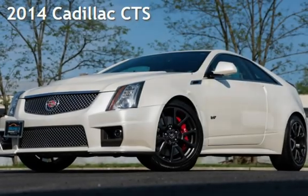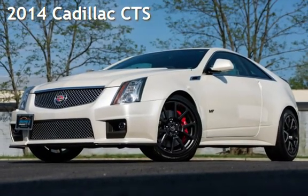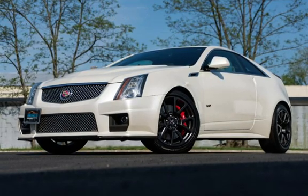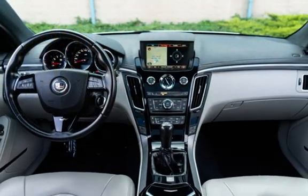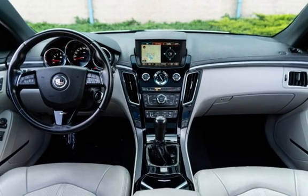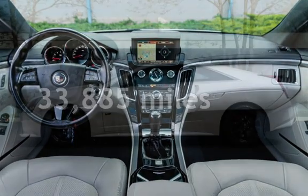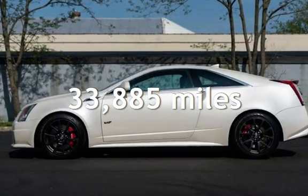Presenting a pre-owned 2014 Cadillac CTS. This two-door coupe has an 8-cylinder, 6.2-liter V8 engine, with rear-wheel drive, and a 6-speed manual transmission. This Cadillac is a great value with less than 34,000 miles on the odometer.